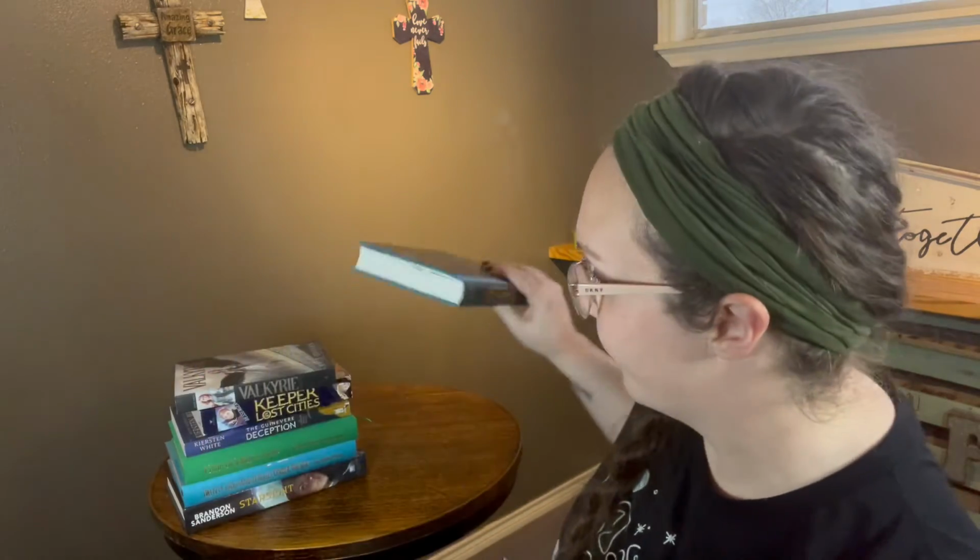So, you know. The next one is Valkyrie. I read the synopsis for this in my February TBR, but this is about Freya, the Norse goddess. She's like the angel of death is what I'm gathering.